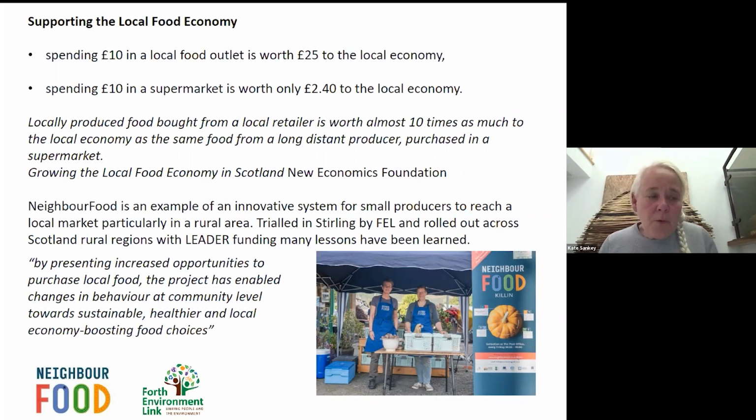So local food is, particularly over COVID, obviously, massively important. And in terms of the economy, we know that if you spend £10 in a local food outlet, that money is going to stay in the local economy and will be worth £25. If you spend £10 in a supermarket, then very little of that is going to stay in the local economy. I don't know quite where those figures have come from, but that is fact.